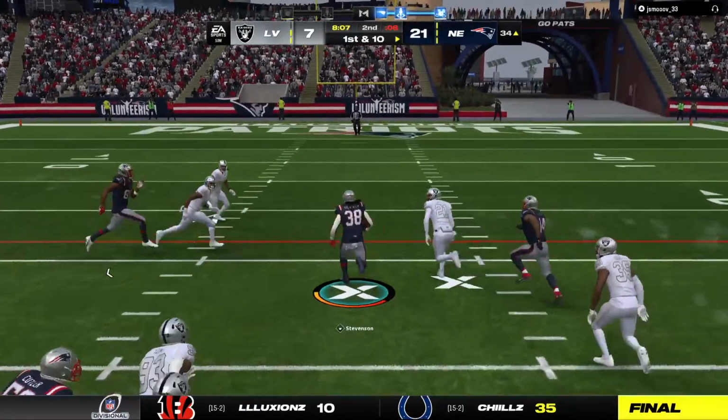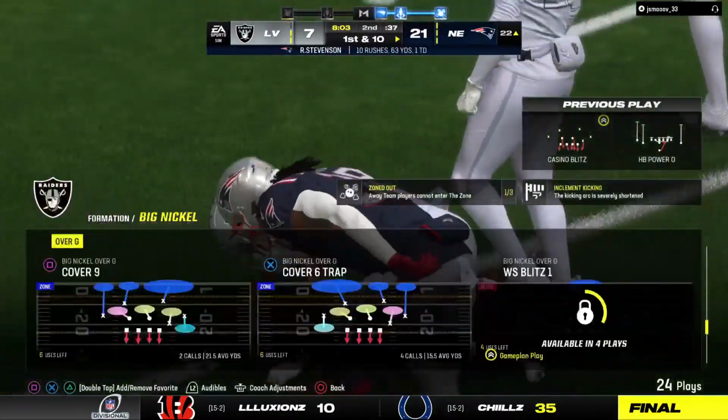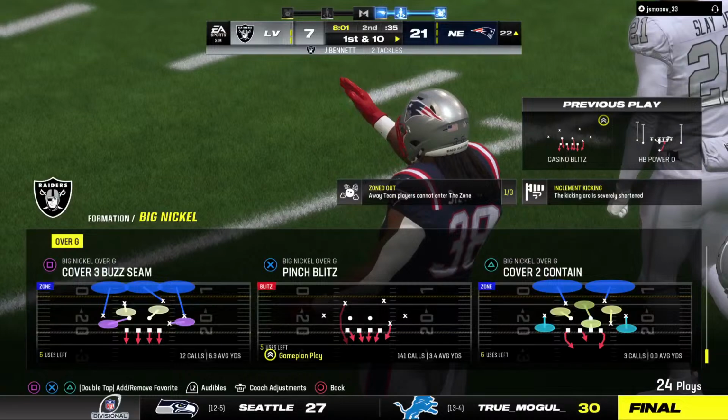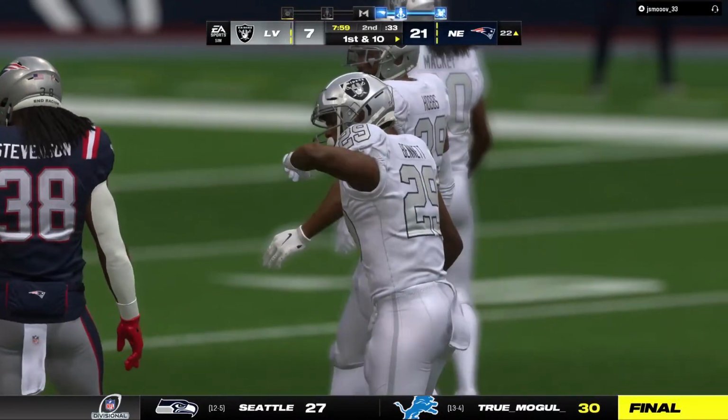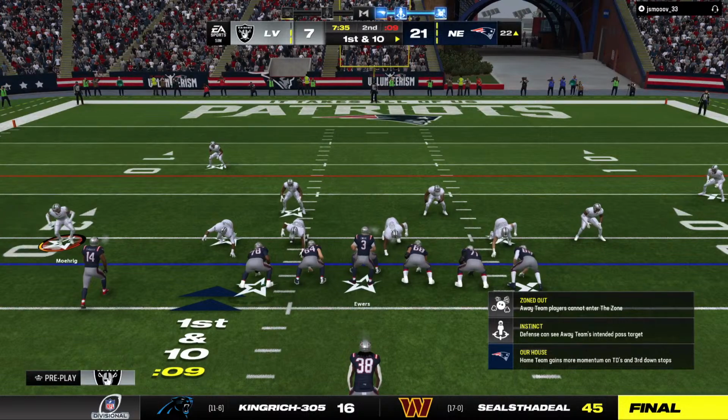On the handoff, Stevenson. An excellent job of finding the opening as he's got this now all the way down to the 22. 62 yards rushing for him now as he has been strong here in the first half of this divisional round matchup.